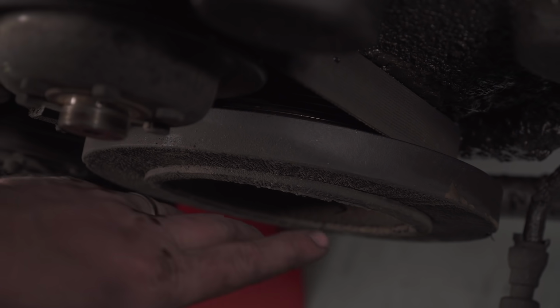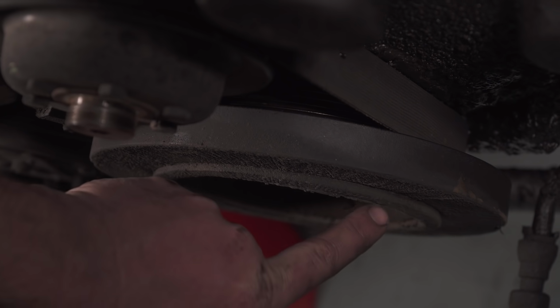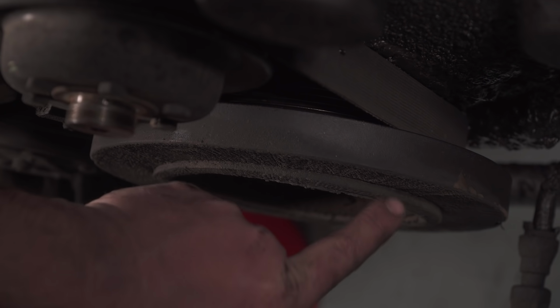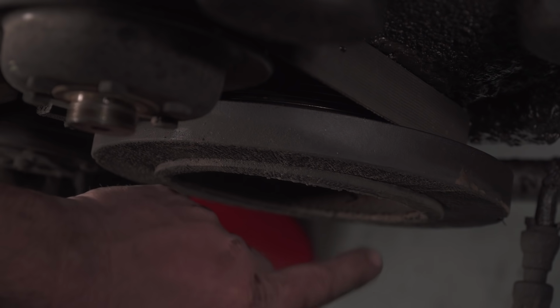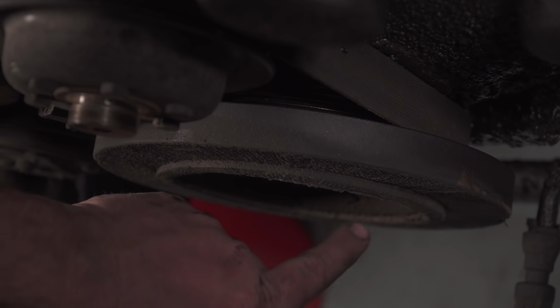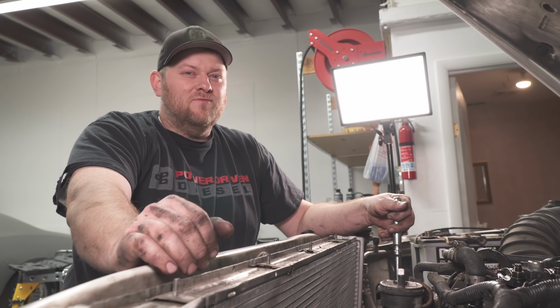All right, so we just got the fan and fan shroud off, and look at this dampener. It is puking its center out. This thing definitely needs a new dampener. We don't usually keep stock dampeners on the shelf, so this thing's getting upgraded with a fluid dampener. All right, we're gonna advance the timing.